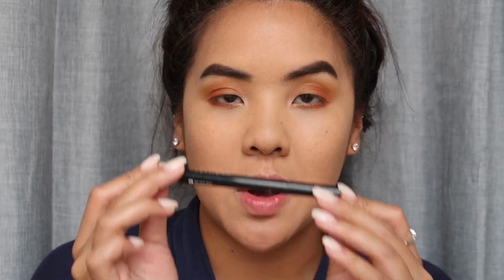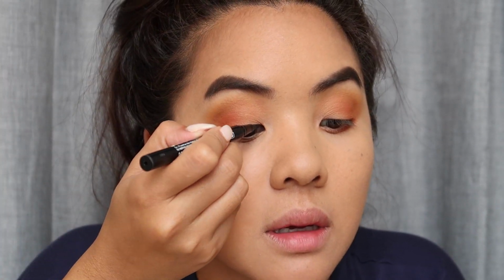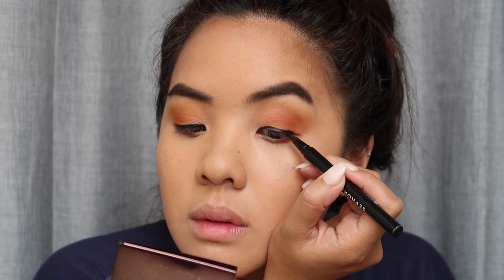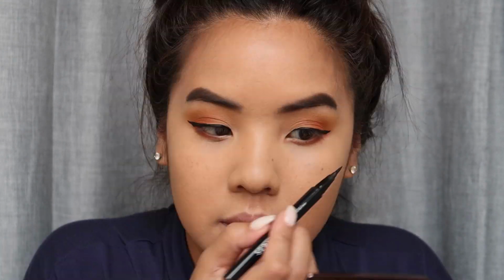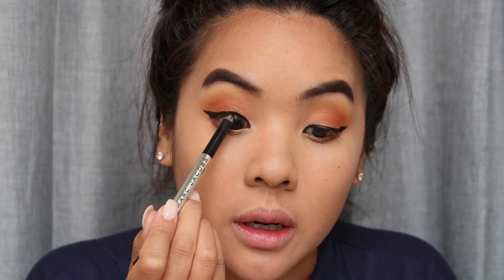I'm going to pop on liner. I've been using the Sephora brand waterproof felt liner, and I'm just going to line my lids. I'm actually going to tight line, and I'm also going to line my waterline with the Marc Jacobs Highliner Gel Crayon Eyeliner, and this is just in Blacker, which is their dark, dark black.